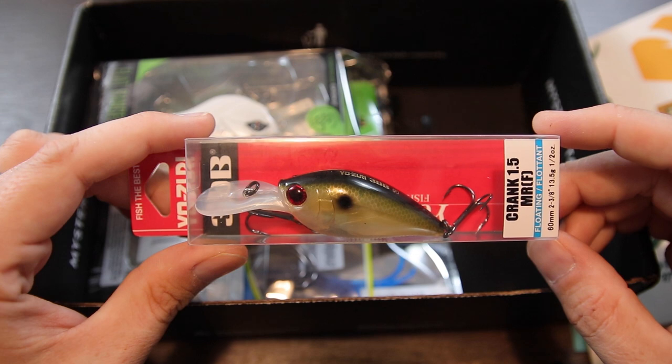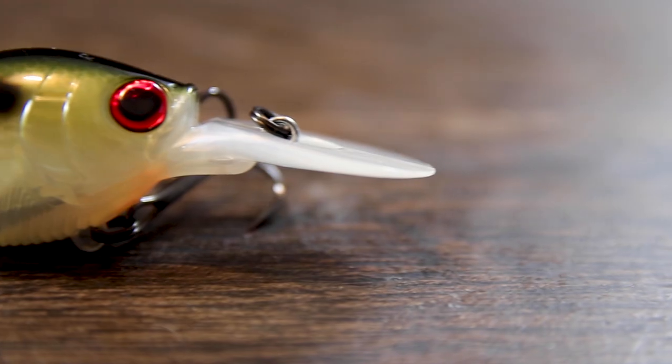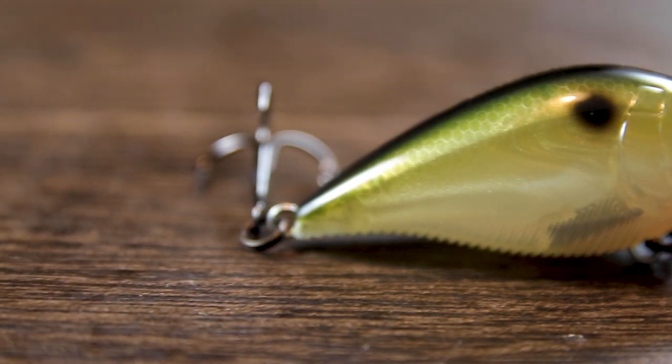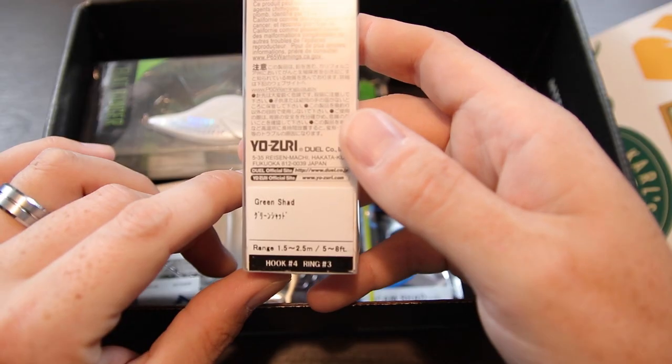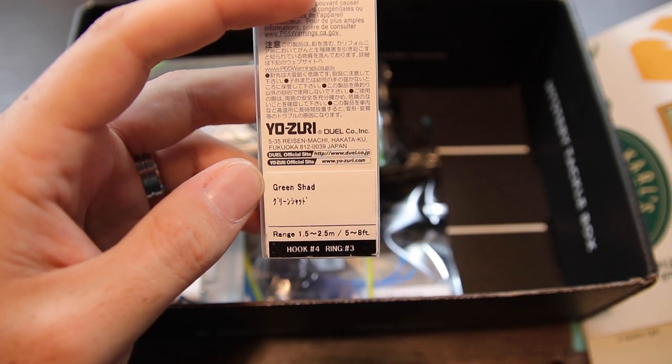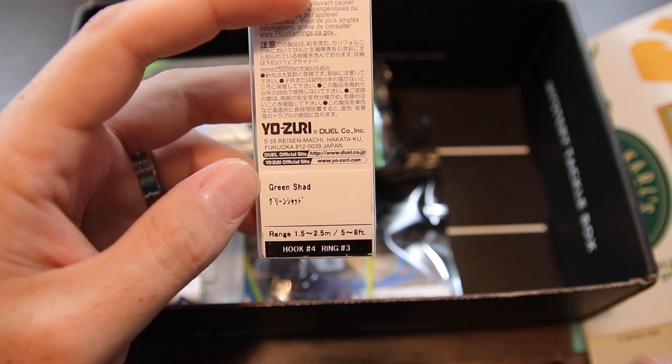Says it's 13.5 grams or 1/2 ounce. I really like that color pattern. It looks like a pretty natural looking color pattern here. Let's see what we've got going on the back. Yeah, so it says our color pattern there is green shad. All right, and it's also got a range on there. It says that this dives from 5 to 8 feet, so it's a moderately deep diving crankbait.